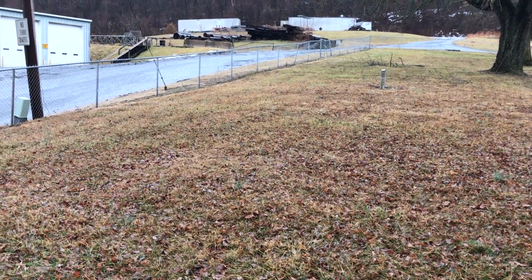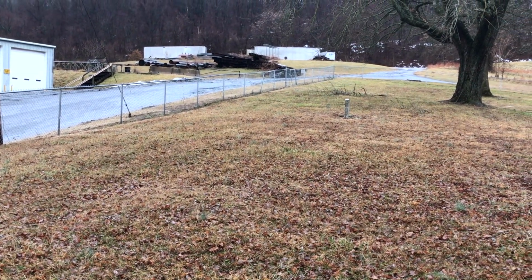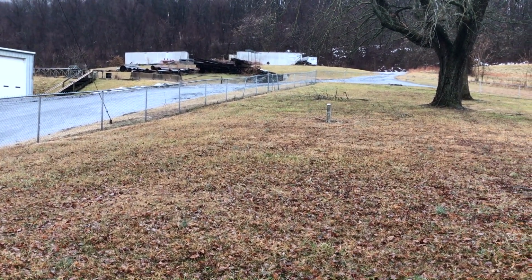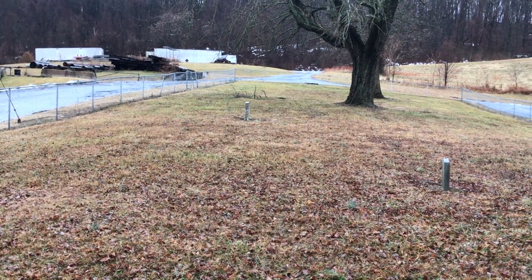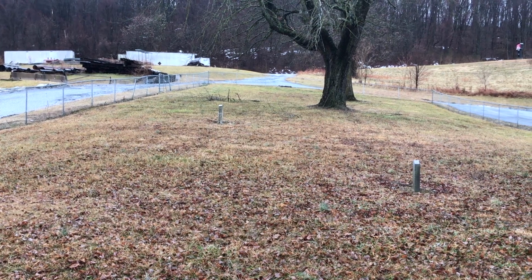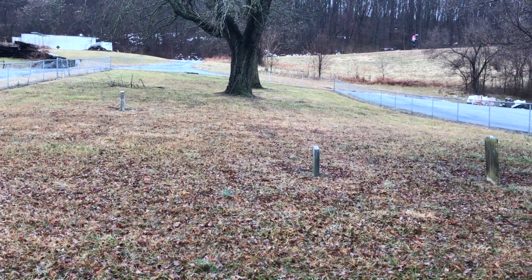In this fenced-in location, there are 104 individuals laid to rest. Most of the individuals are in unmarked graves. As you can see, there are only a few headstones that are still standing.